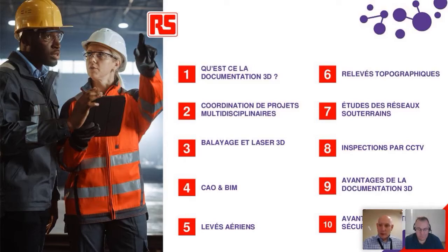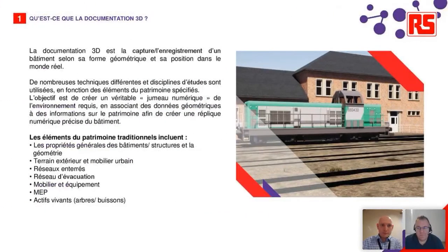Okay, so let's get started. The first slide is just what is 3D documentation, essentially, and in simple terms, it's basically the capture and the recording of any existing facility in terms of its geometric shape and its real world position.